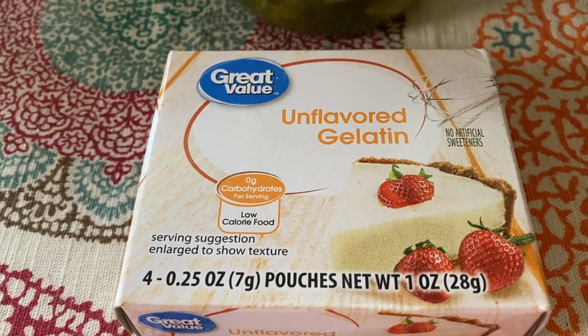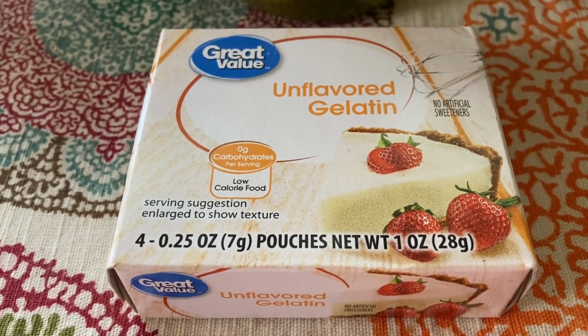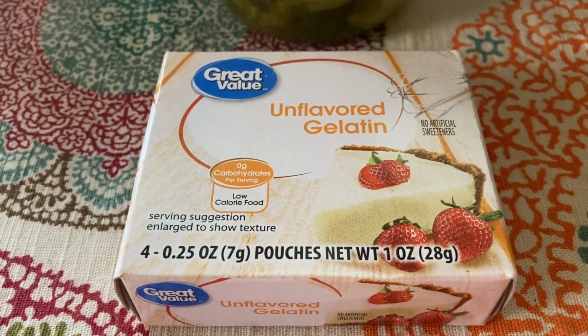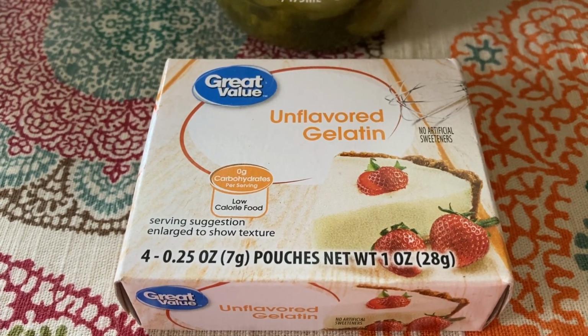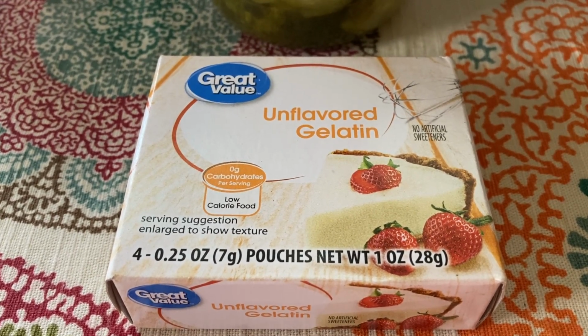I remember growing up, and Jell-O or gelatin was a really inexpensive way for our grandparents and our parents to make a snack or make a dessert for after dinner. But now, you know, $2 a box, and the pouches are small. Like, these are really small. There's no flavor. You're just adding it to other ingredients.